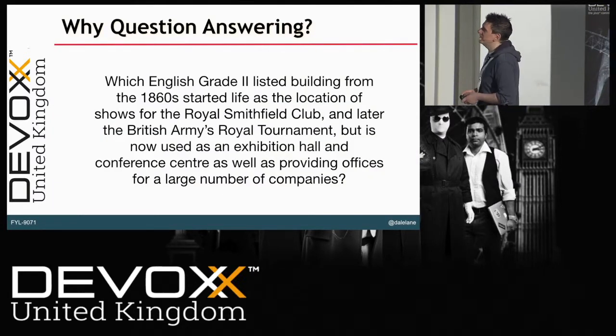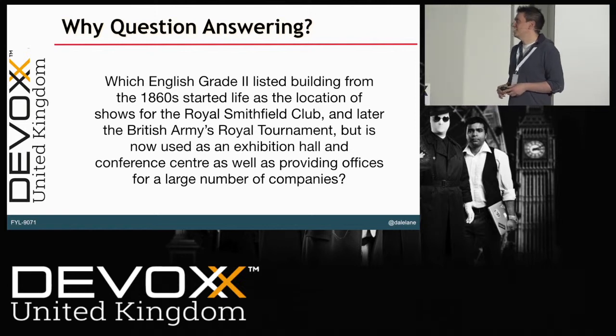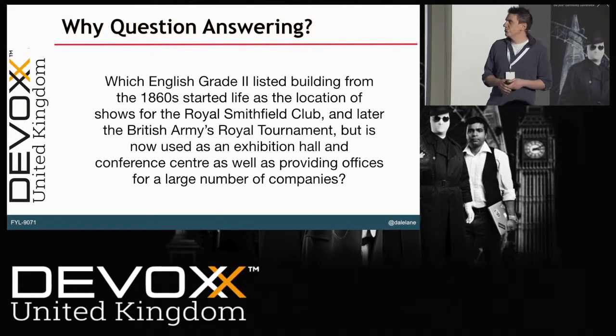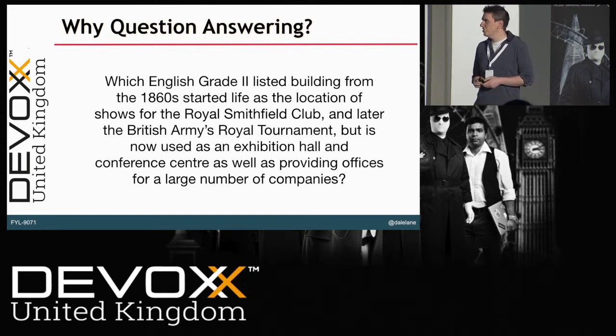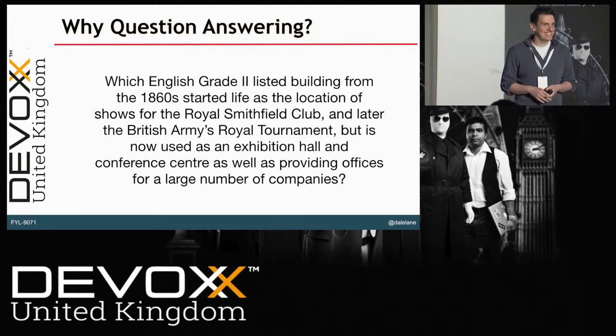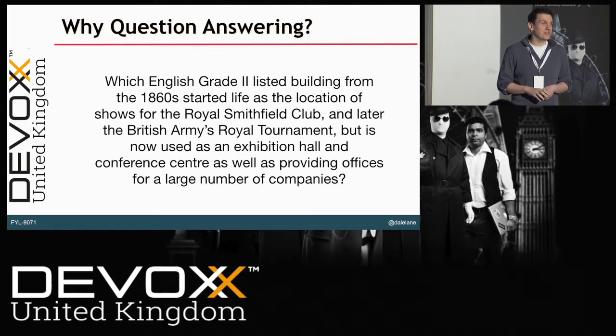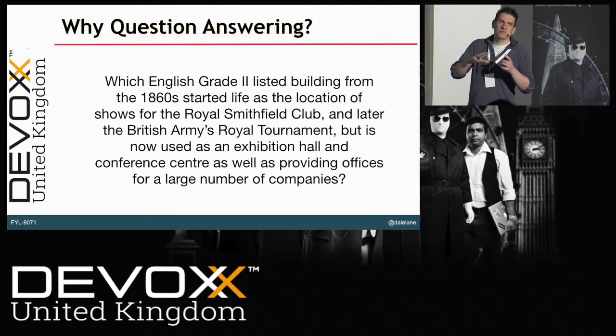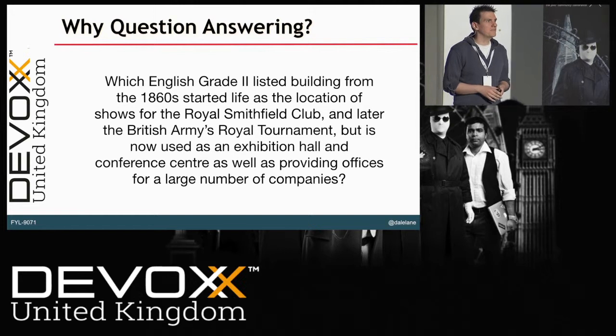Which English Grade 2 listed building from the 1860s started life as the location of shows for the Royal Smithfield Club and later the British Army's Rifle Tournament, now used as an exhibition hall and conference centre, as well as providing offices for a large number of companies? It's early, but anyone? It's not supposed to be a trick question. It's where we are now, the Business Design Centre, or more accurately, the Royal Agricultural Hall that hosts it.